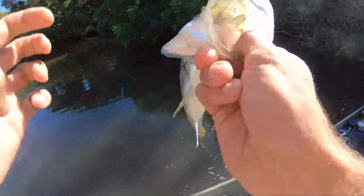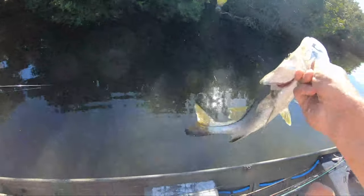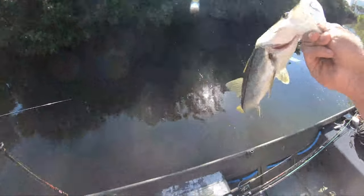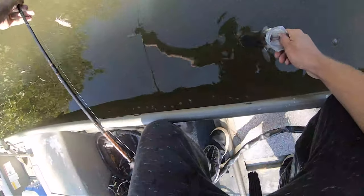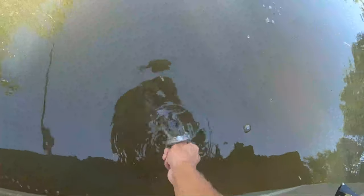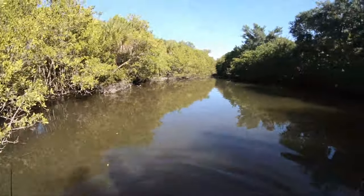Crushed it pretty hard. That hooks that too. All right, let's look at him. That's a really nice one though. Just stabbed me with this bottom fin. Watch out for that. There he goes, little guy. It's like they're getting a little smaller now.